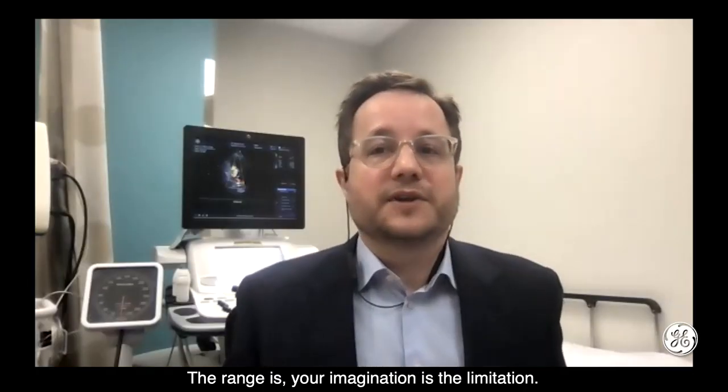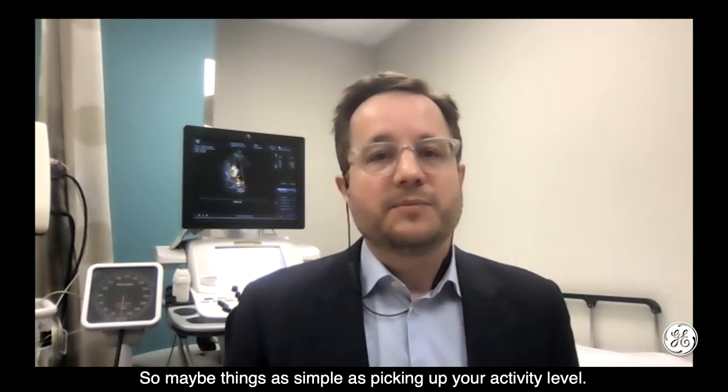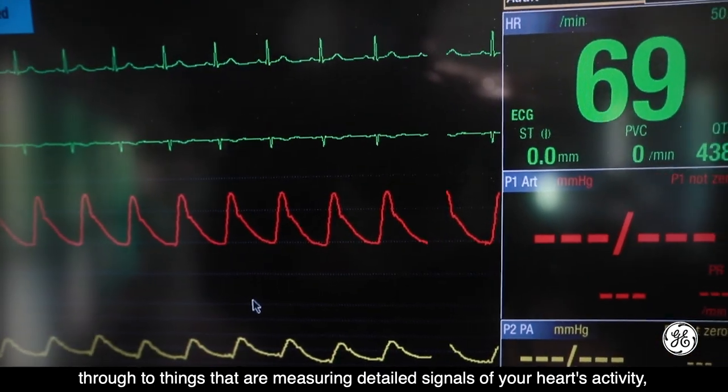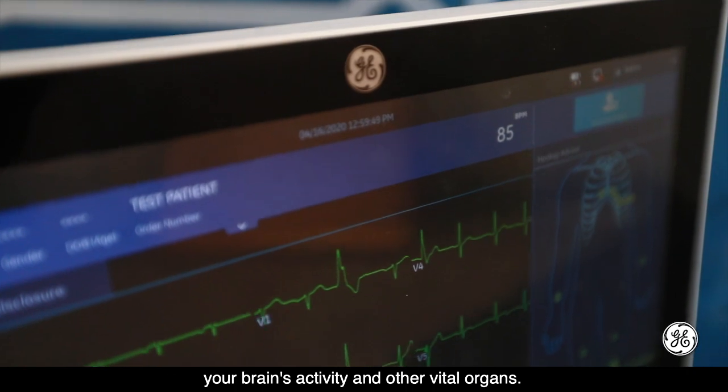And what type of data are we talking about? The range is, your imagination is the limitation. So it might be things as simple as picking up your activity level. That's a common wearable, things like a fitness tracker, through to things that are measuring detailed signals of your heart's activity, your brain's activity, and other vital organs.